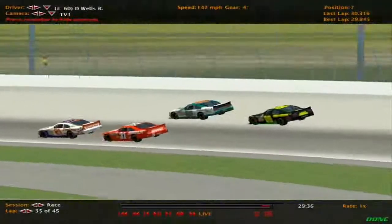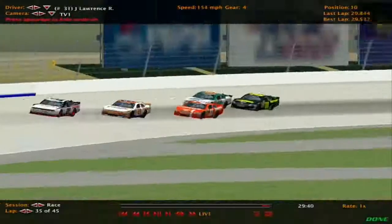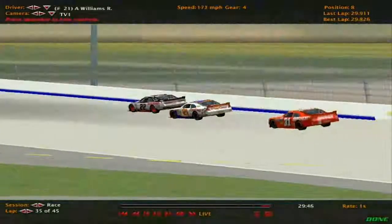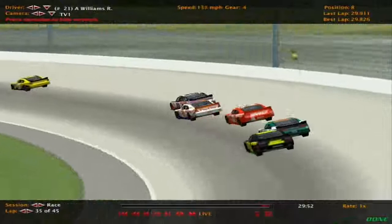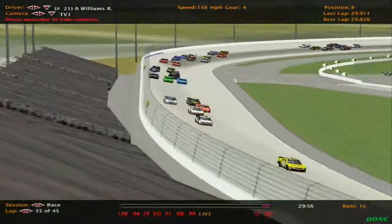Here comes Aaron Williams. If Aaron Williams somehow pulls off a win in this race, I don't know. He drove his heart out to get back up here, considering he had to go back, he relinquished the lead. He's up here in the top 10. He's been around the 22 car this whole race too. So he's been running with him. Oh, he's going to get into him now. Guess he doesn't want to be around him anymore. We go back up here though.